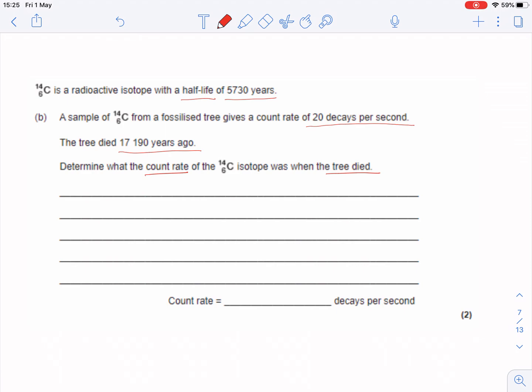It's not asking us what it will be, it's asking us what it was. And that's kind of the opposite of what we tend to get with these questions, but still very simple for us to break down. So the first thing is we need to work out how many half-lives there were. Because as it says here, the half-life is 5,730 years. Well, if the tree died 17,190 years ago, we can work out the number of half-lives from here. So what we do is we do 17,190 divided by 5,730, and that gives us an answer of 3. Okay, and that is 3 half-lives.